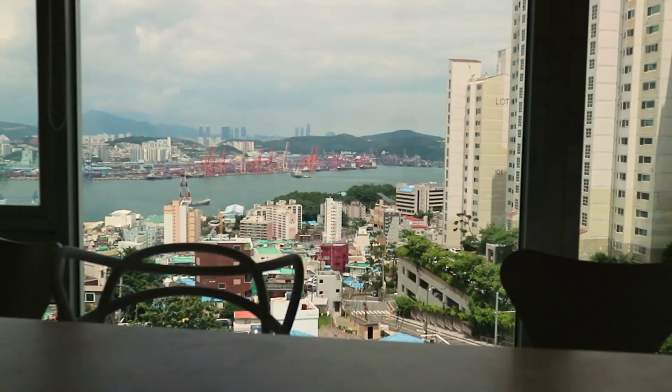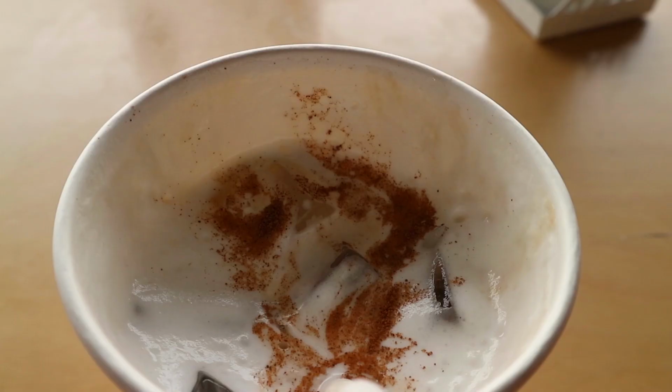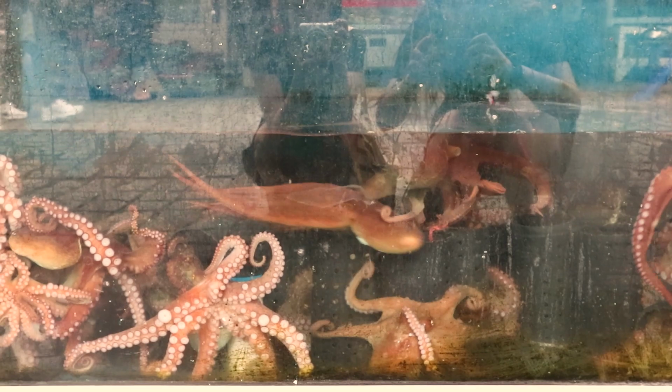We are now in a cafe with a wonderful view, as you can see, called Shinki Cafe. This is an iced cinnamon macchiato. Korea is the best place for coffee after Italy and Melbourne. And if you are wondering why I'm wearing the same clothes, it's simply because I filmed all of that in a day and I spent the rest of my vacation lazing in the sun.